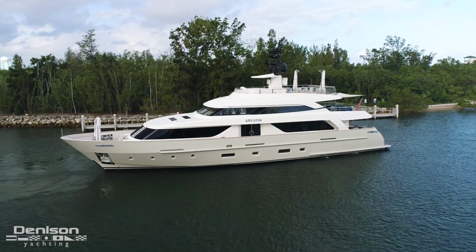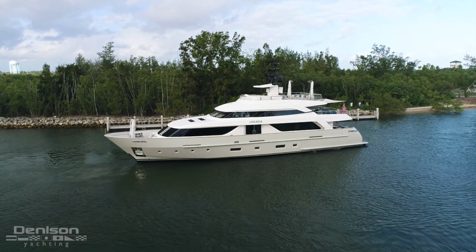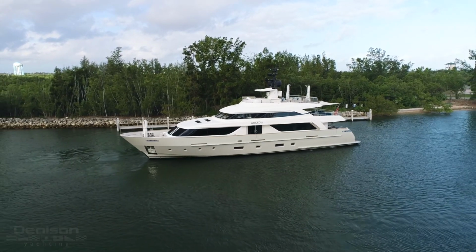This Sanlorenzo 112 is a rarity in today's brokerage market. When you consider the volume, the features, and the condition of this yacht, it is definitely an opportunity. If you like what you've seen and you want to learn more, feel free to reach out to me at any time.